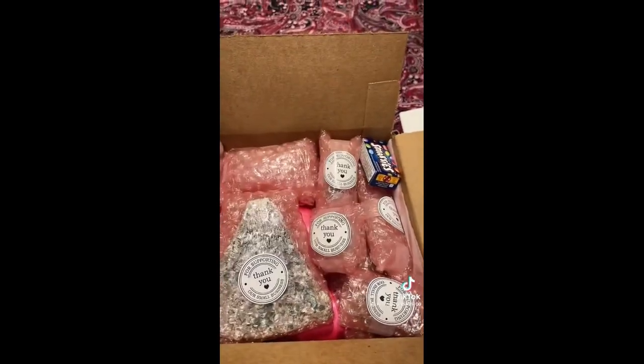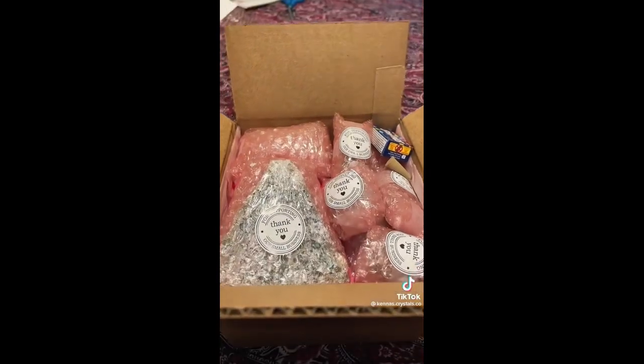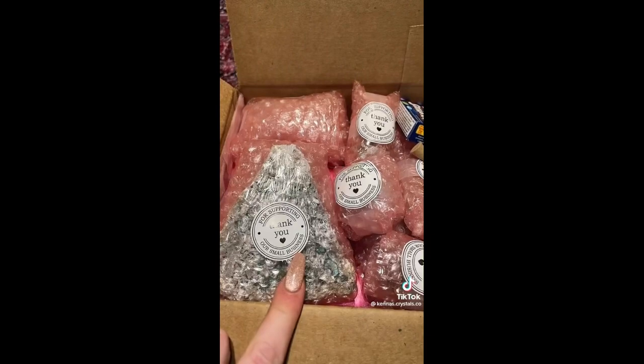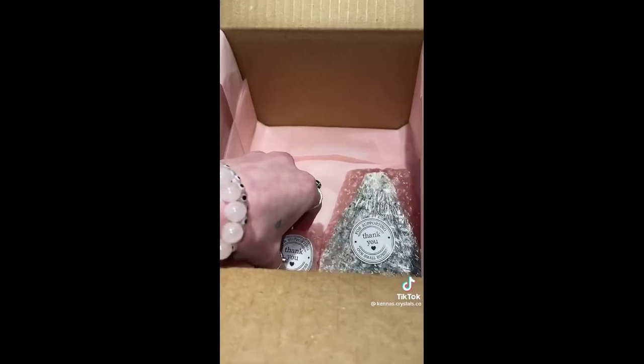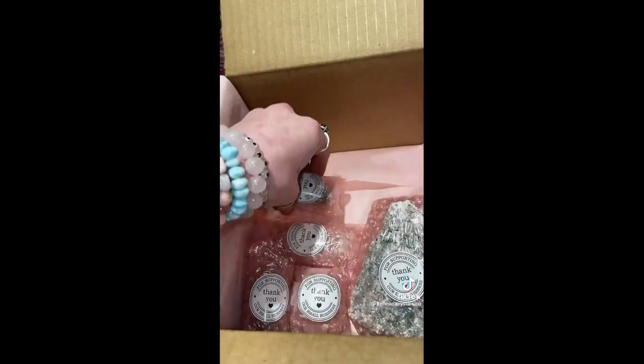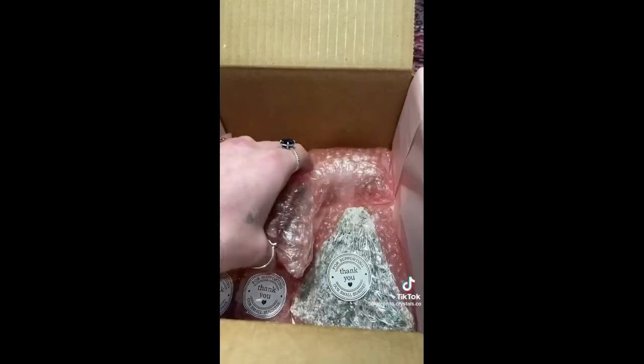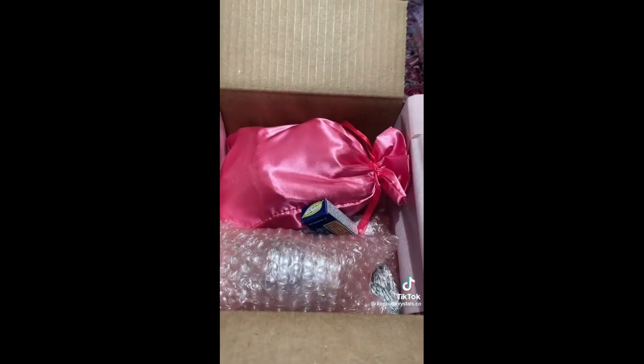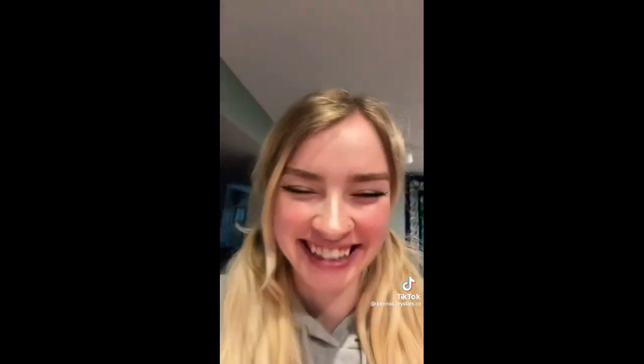Candy. As you can see, this is fitting very, very tightly. So I think what I'm going to do is put this in a bigger box. Okay. Much better. Oops, I'm so used to throwing the incense.